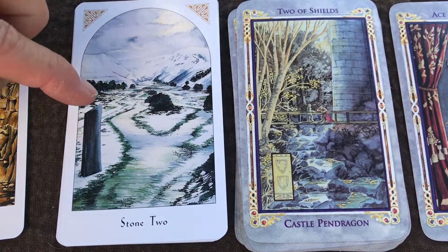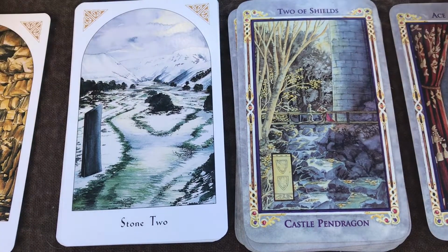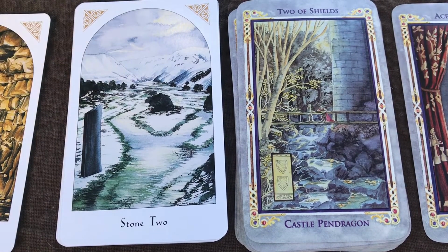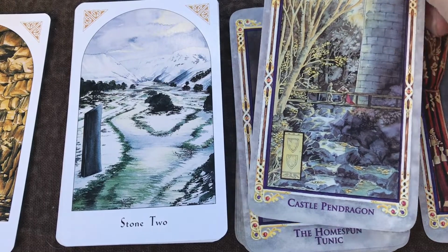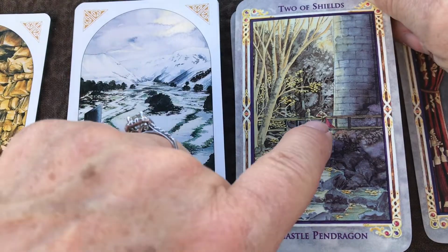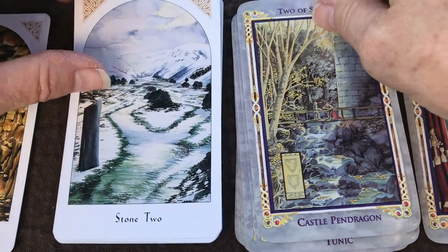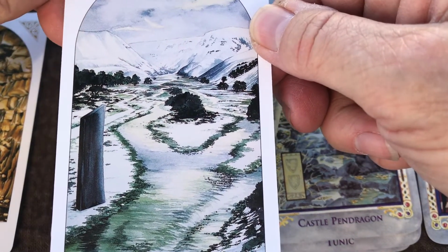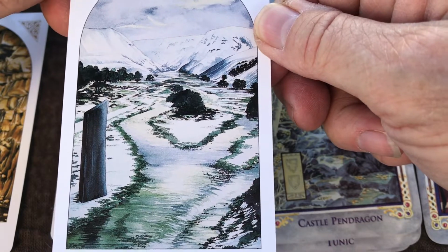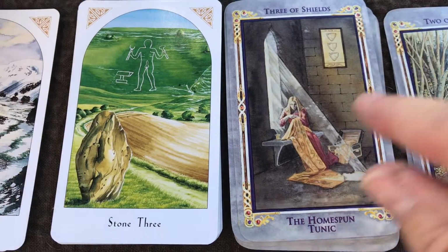Then we have Stone 2, or Two of Shields. And in the Arthurian deck, now we move to the winter season. This is Castle Pendragon, Two of Shields. There's two figures here on the railing. The stone, too, is just stunning. Gorgeous, gorgeous, gorgeous. Stone 3.